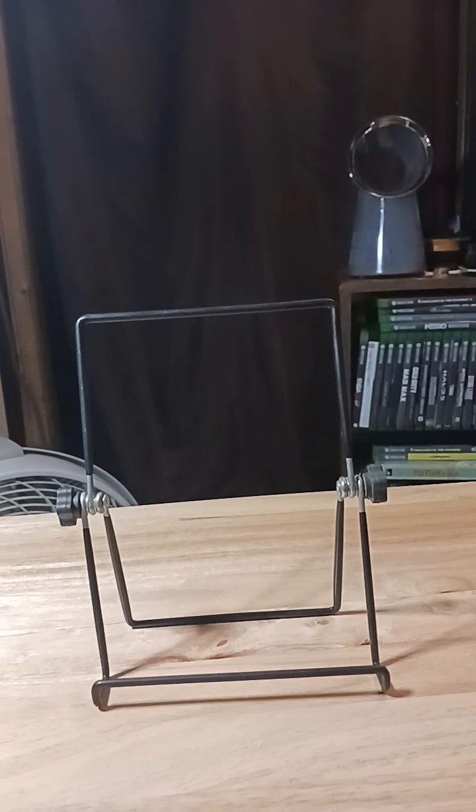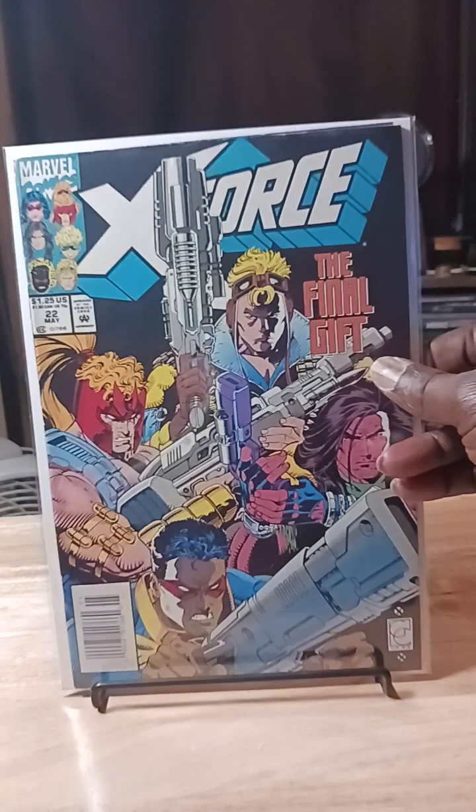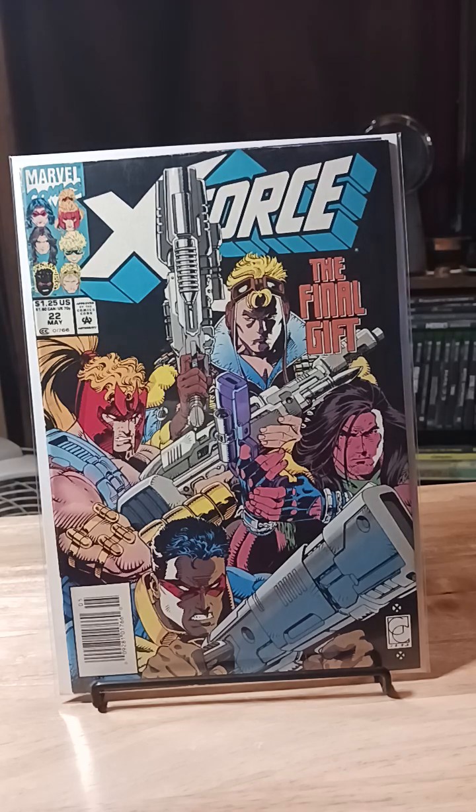They had a pretty good sale, but you know, normally if they're saying books are 50 cents a piece, a long box for $75 or something like that, you know you're not going to find no New Mutants 98 or anything like that. Now, I mean, you might get lucky, but no. But I did pick up some pretty good books, some newsstands.